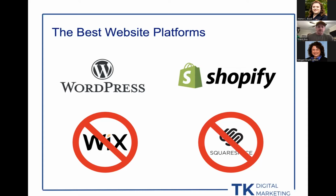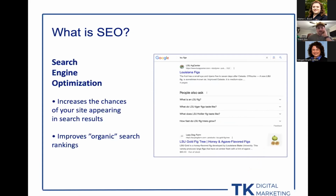So yes, you can build a website with Wix or Squarespace or some of those other easy website builders out there, but a lot of times you don't get the SEO functionality that you need to really have your website appear high in Google search results. So if you've already got a Wix or Squarespace website, no worries. But if you're looking to build one for the first time or get a new website, I would discourage you against those two particular platforms.